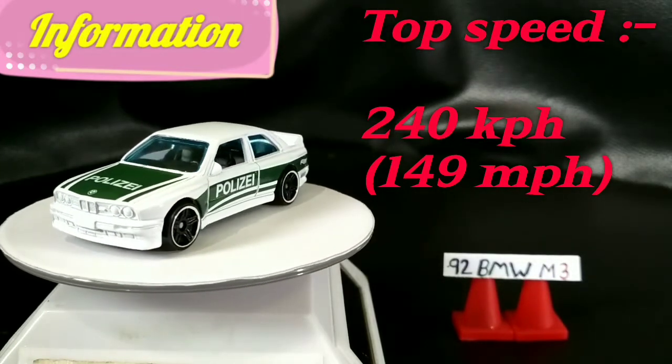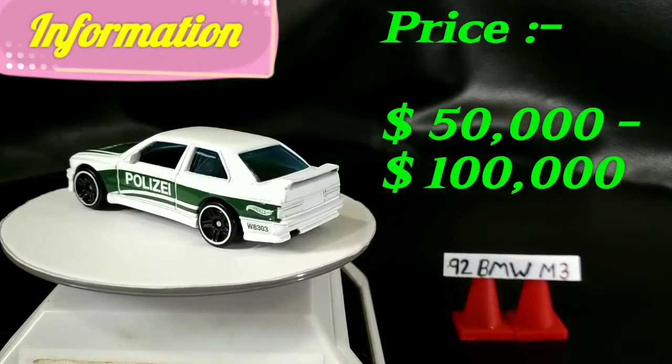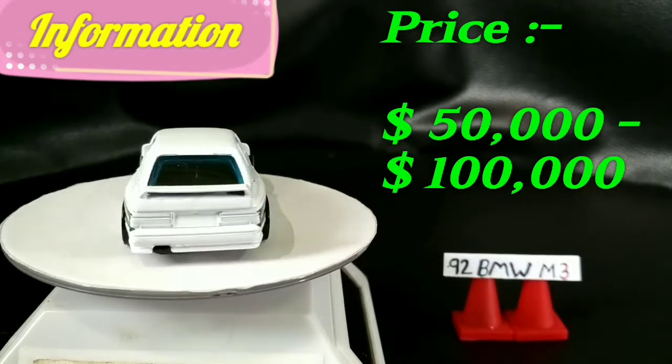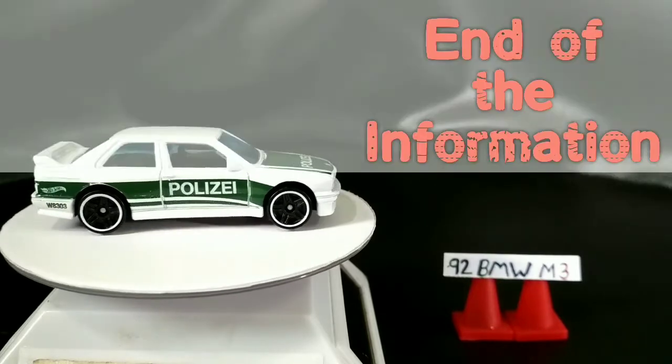Going for the price, guys, at present it is ranging from $50,000 to about $100,000. That's a lot of money, because it is a classic, you know. Well, there you have it, guys. That's the end of the information.